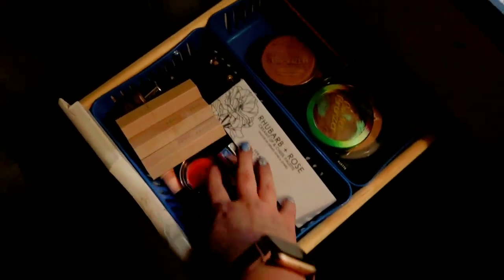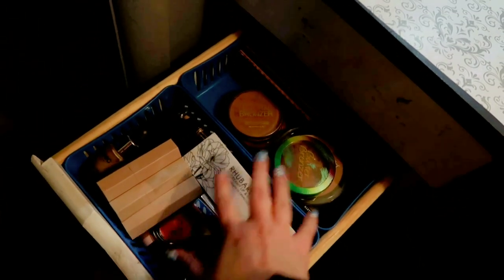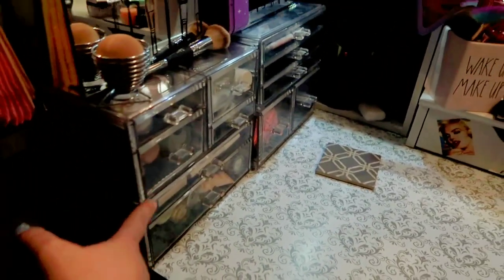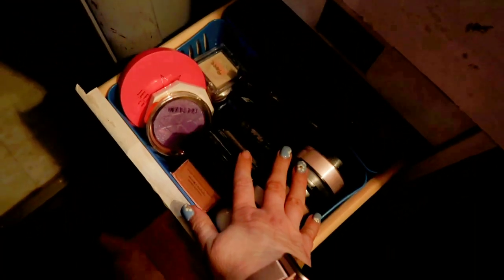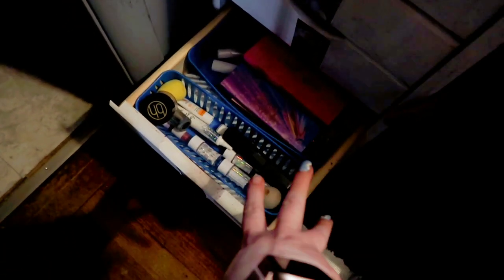Okay, this is all my cream products, my bronzers. I do my cream before I do my powder. So my foundation and my primers and my eye stuff is up here. Then I do my cream product, bronzers, and that's my highlighters and blush, but my highlighter's first, so I do it first. Blush on top. This is my contour palette. And this is my glitter powders and lip glosses and stuff.